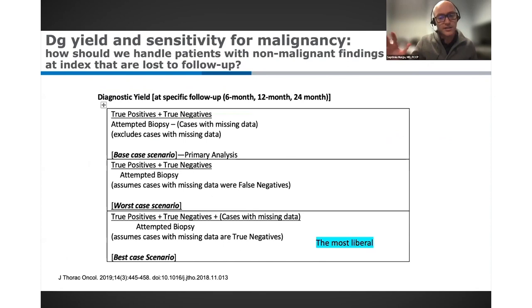So in addition, for those studies that actually allowed for follow-up and followed up patients with imaging or biopsies, if some patients were lost to follow-up, how was that data handled? Are they completely excluded from the analysis? Are they considered false negative, in which case you create a worst case scenario, or true negative, and you include them at the numerator, in which case you may overinflate the diagnostic yield? And this is not a trivial issue.